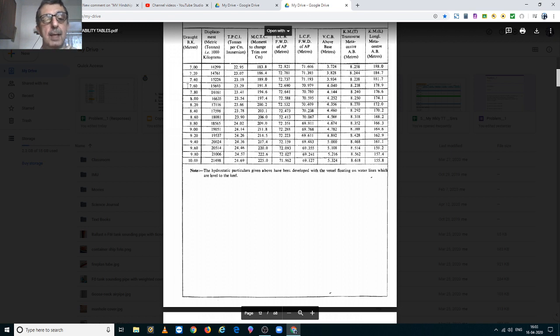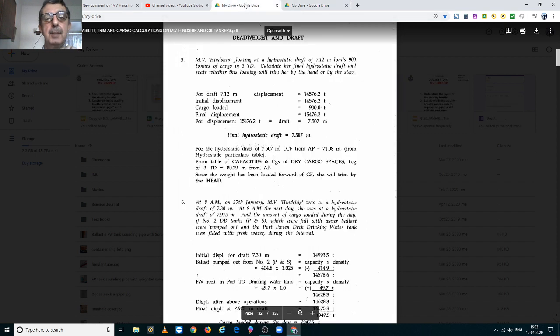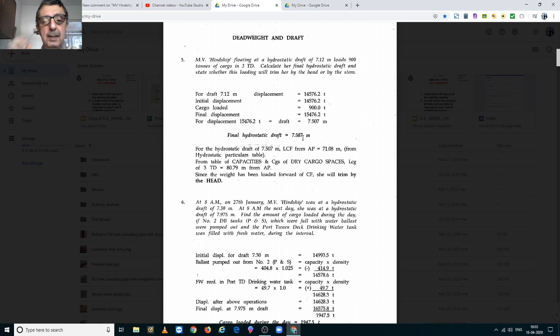15,476.2 lies between 7.4 and 7.6 meters, between 15,226 and 15,693 metric tons. After interpolation, we find the final hydrostatic draft to be 7.507 meters.